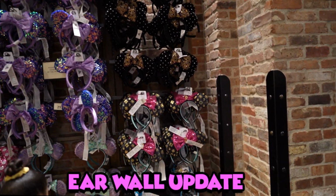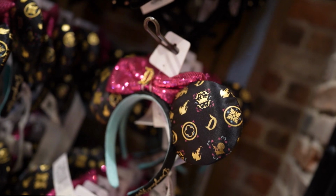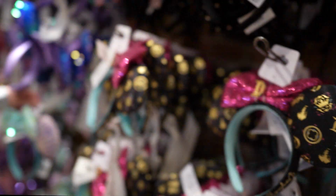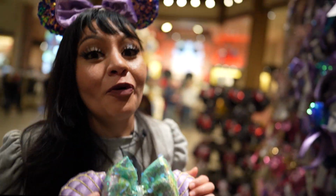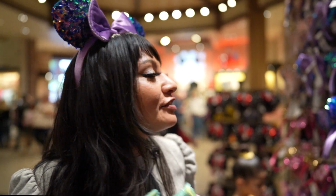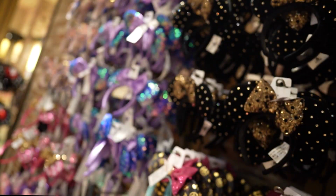Ear wall of dates. Okay, they saw the one that won you the victory last week on the merch search, which are absolutely gorgeous. Right. The castle collection. Dude, I am waiting for the Little Mermaid headband to get here. We've seen it from Walt Disney World, and it looks very nice. So I'm excited. I'm probably going to pick those up when they get here. The amethyst and the gold ones are still beautiful.